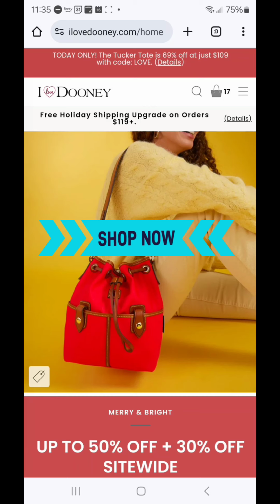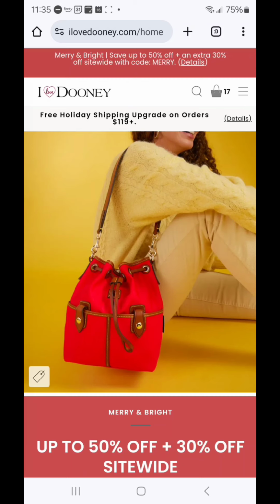So there are a couple of different promotions that are currently going on at Dooney. There is a Merry code, there is a Holiday code, and I believe there is also a Love code. So make sure that when you are checking out that you have put in the right code to reflect the sale price promotion that you were expecting to pay.